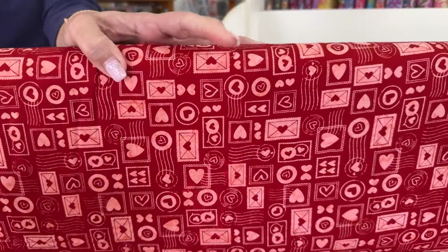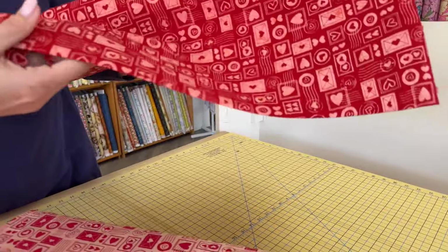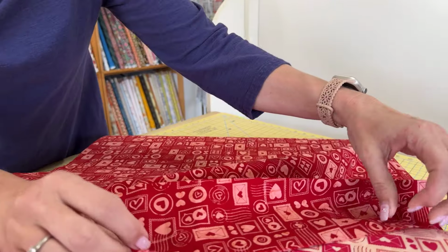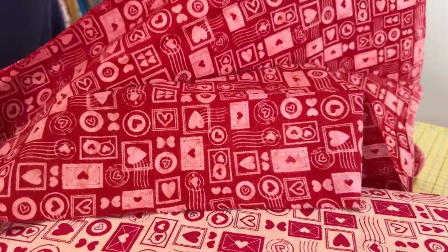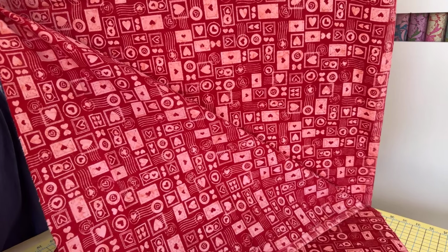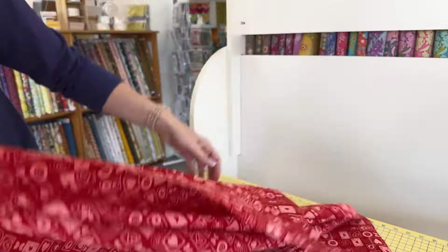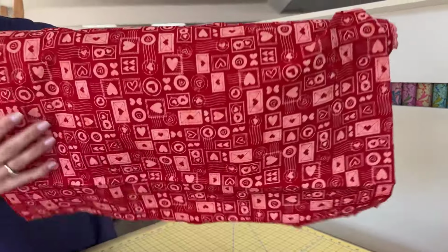And I actually want to open it up to see what the other side looks like, because that's the fun thing about batiks is you get 2 sides to each fabric. So the inside is a little more muted looking. But I actually like how the envelopes, you can see the little tiny lines on the envelopes. And again, here's the outside of that same piece.